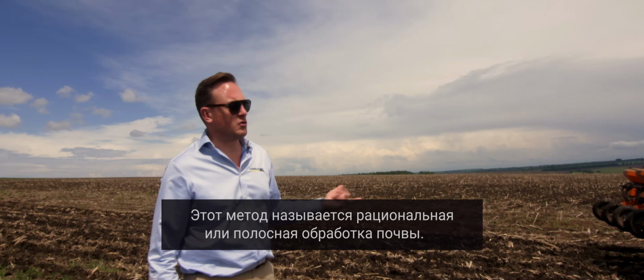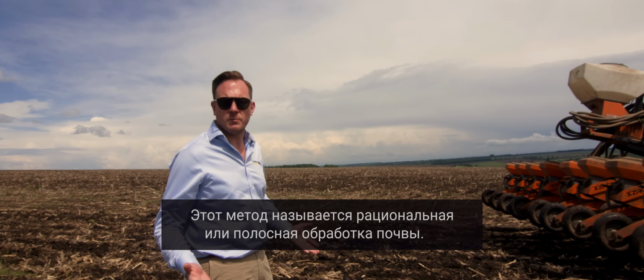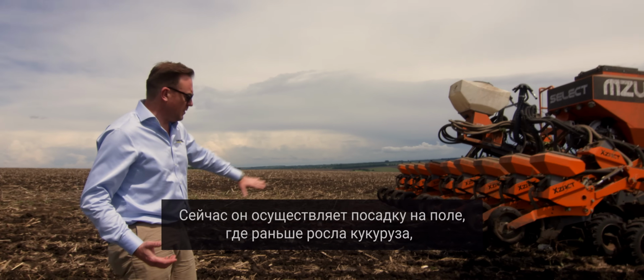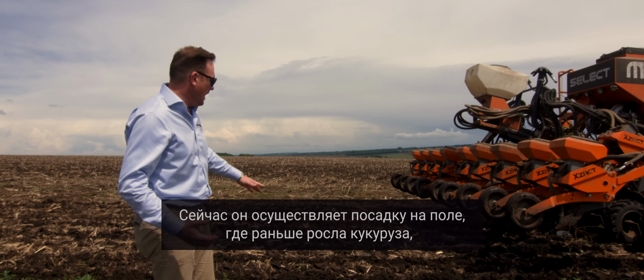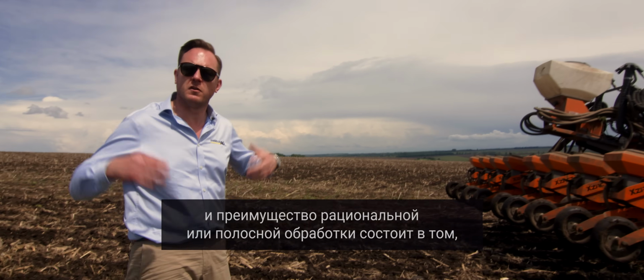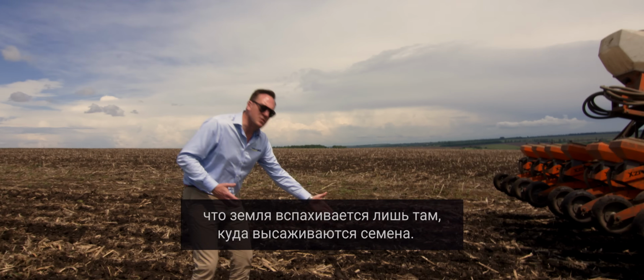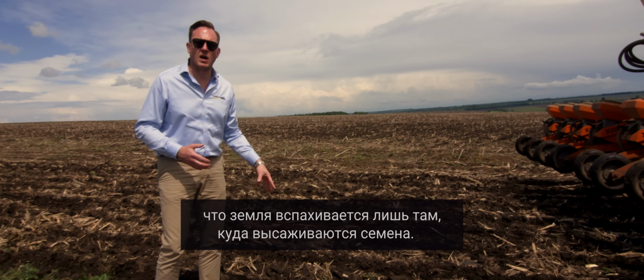So this methodology is called conservation tillage or strip till. And what it's done here is he's gone straight into the previous crop, which was maize. And the benefits of conservation or strip till is that you're only cultivating where the seed is going.